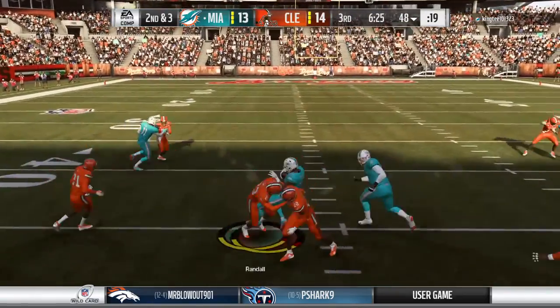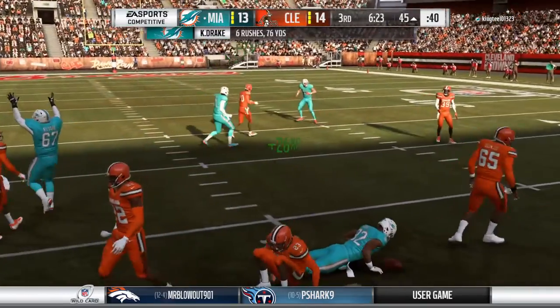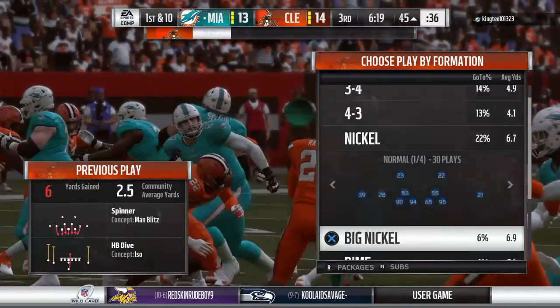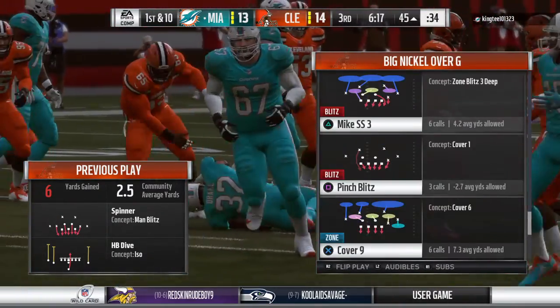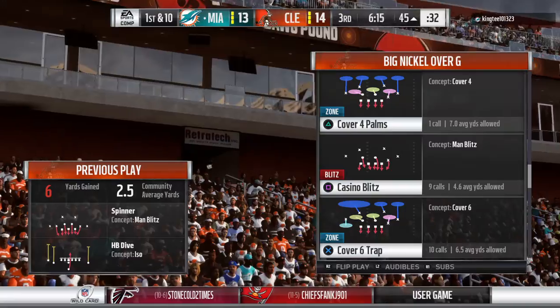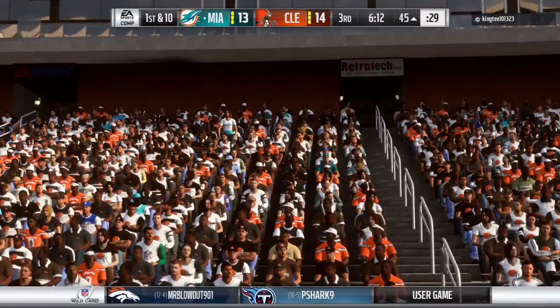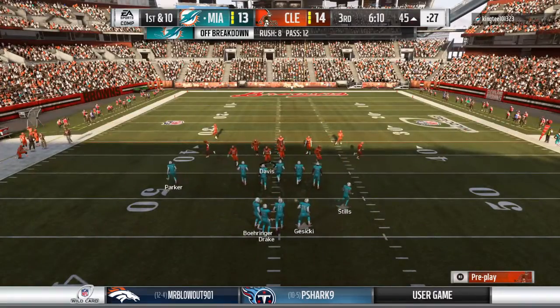Tannehill hands to Drake. And he'll be brought down at the 45-yard line. It's a pickup of 6 and good enough to move the chains. And there we saw one of the downsides of blitzing during a rundown, because sometimes you get out of your gaps. You don't fit the run quite as well because you're headed towards the ball carrier with abandon.